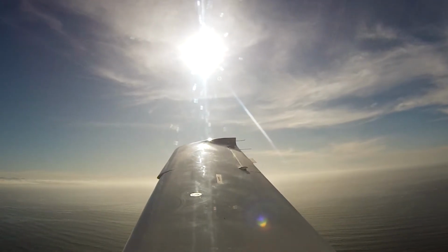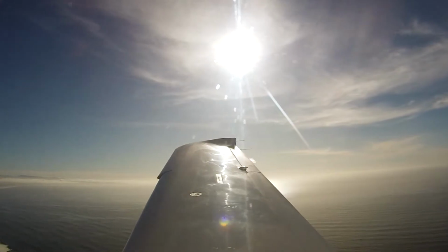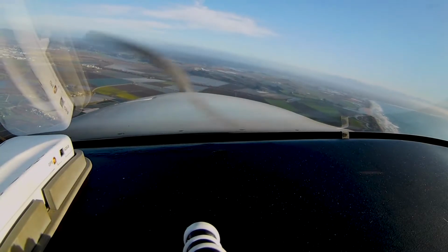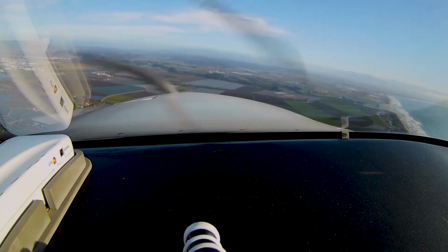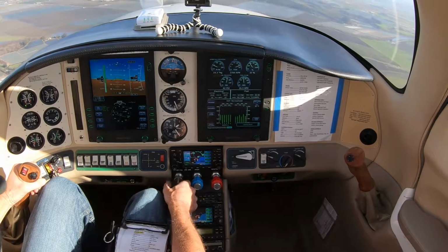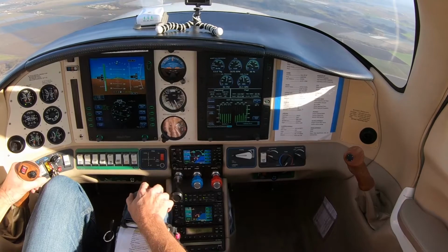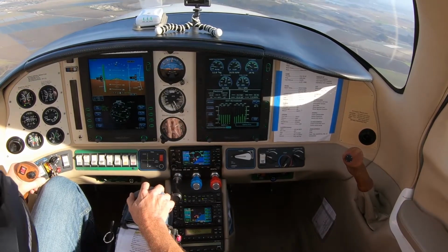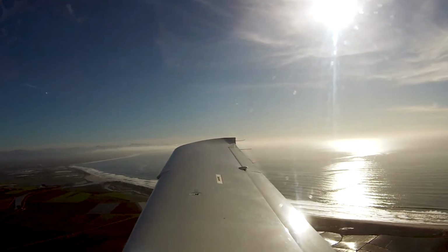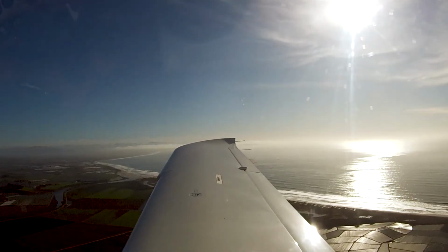Watsonville traffic, 37 November Alpha, left base, runway 20, Watsonville. Okay, now I'm putting a little more power back in to hold altitude. See this went up a little bit to 14. I can see the traffic on base to final. I'm going to hold. Traffic 37 November Alpha, final runway 20 Watsonville. I'll hold it right here.